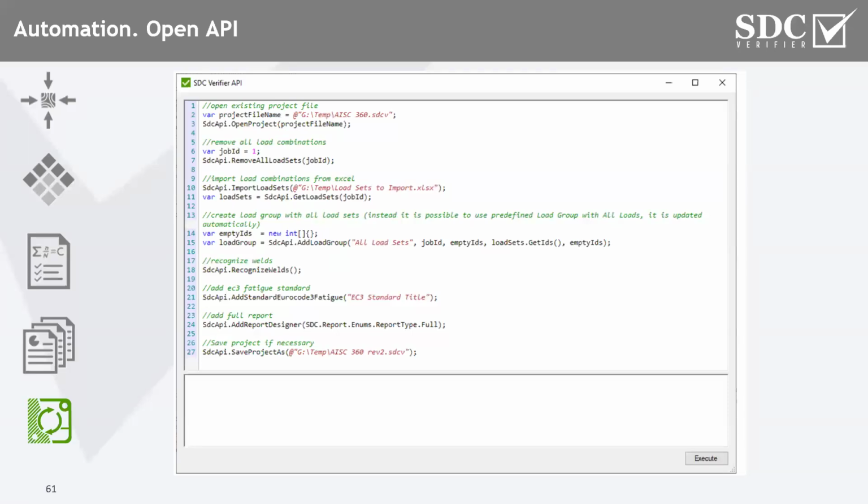Also, we offer our customers extra automation with open API. It's basically a well-known set of methods that help automate the process of your interaction with SDC Verifier. So if you have this programming spirit in you, you can elevate it and leverage it to your best, and script and program SDC Verifier how you like it to work.